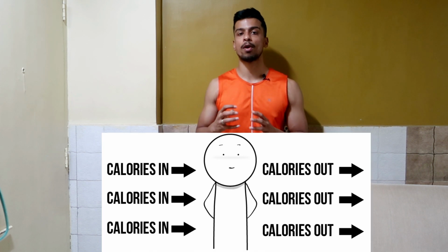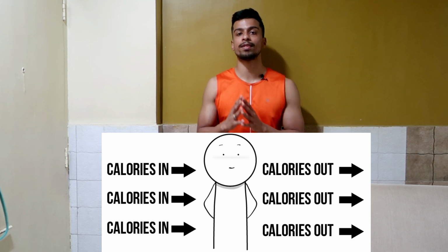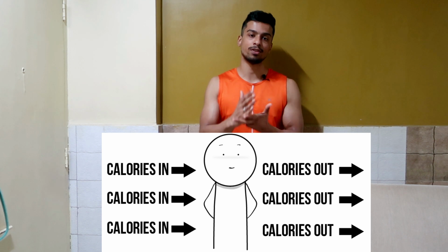So as I already mentioned, the overall fat percentage of your body will depend upon the overall calories which you are having on a day-to-day basis, instead of just cutting off the important macronutrients, that is your fats. So don't be in this misconception that reducing your dietary fat will reduce the fat percentage in your body.